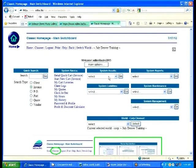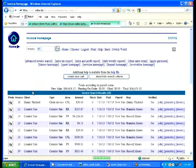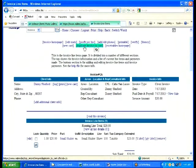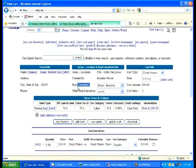So I'm gonna create another invoice. I'm gonna show you another way to create an invoice. So let's come back in here. I see, Danny, that you actually had just done invoice number 26. I'm gonna go to the edit of that invoice. We got a nice little button up here that says duplicate to cart. So I just threw this back into the shopping cart again. Notice it's got me in here, or Brandon in here now as a rep consultant. And I'm going to go to checkout.